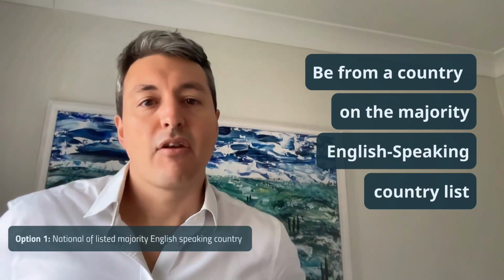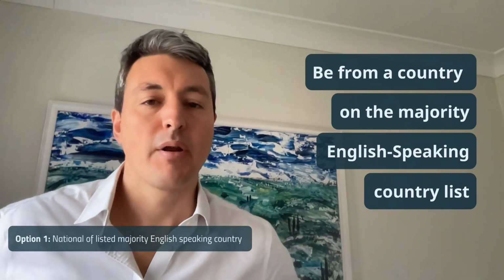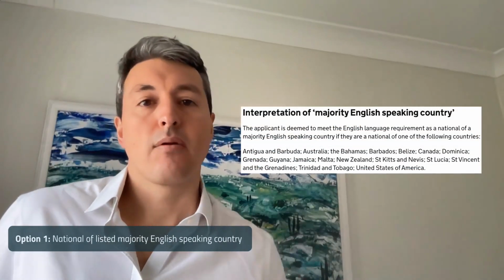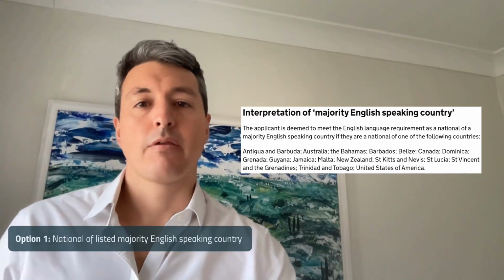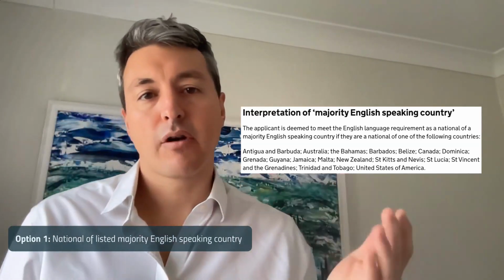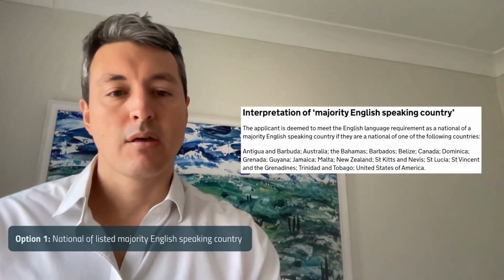If you hold nationality of one of the countries on the Home Office list, you'll be deemed to meet the English language requirement as a national of a majority English-speaking country. So if you're from one of these countries, you will automatically meet the English language requirement. You can use your passport to confirm your nationality of one of the countries listed, which you would usually be sending with your application anyway.